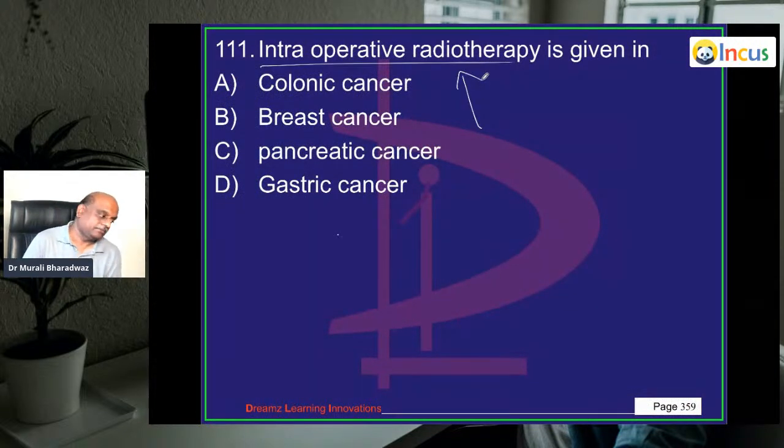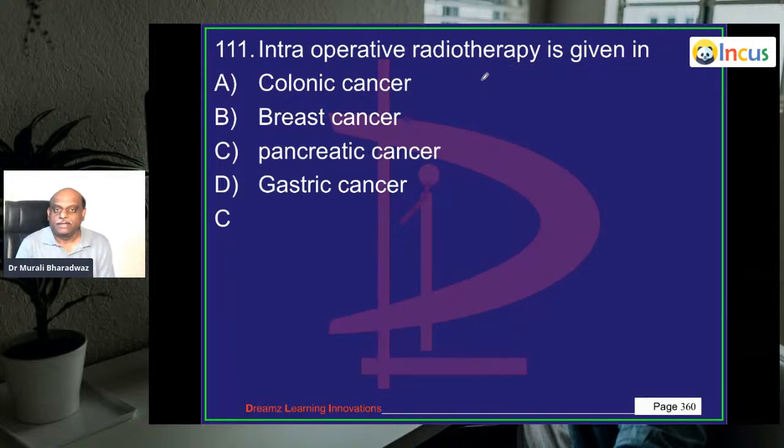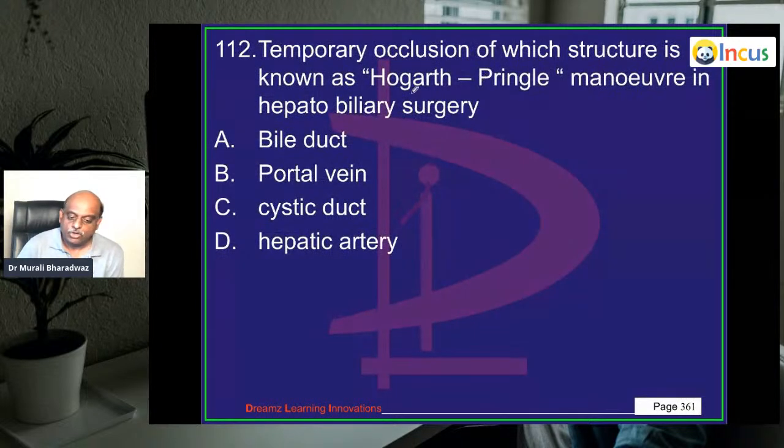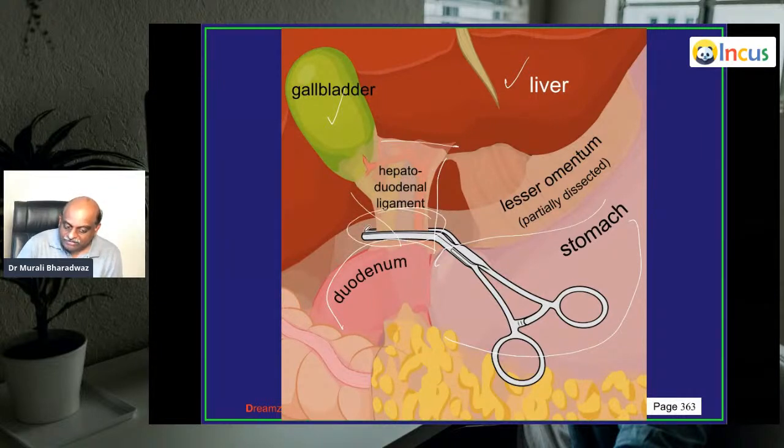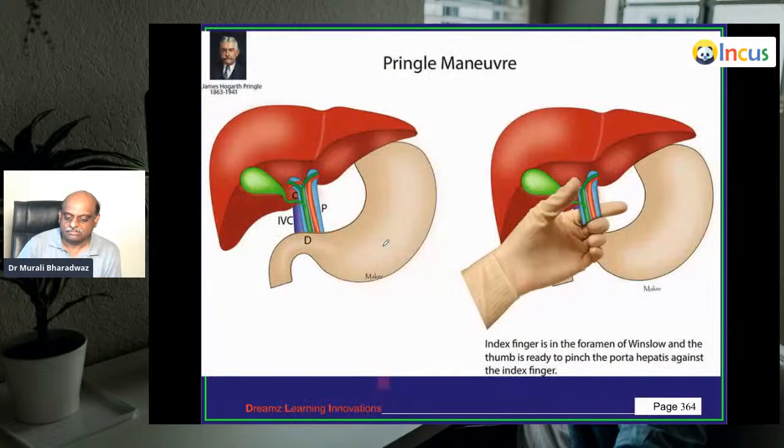Intraoperative radiotherapy. Where do you use it? In pancreatic cancer. Hogarth Pringle maneuver in hepatobiliary surgery. Typically, you'll be occluding the hepatic artery. So this is the gallbladder, liver, this is stomach, this is duodenum. Here you have the hepatoduodenal ligament, and that is the place where you put a clamp or use your finger. The index finger is in the foramen of Winslow, and the thumb is ready to pinch the porta hepatis against the index finger, which is called Pringle.